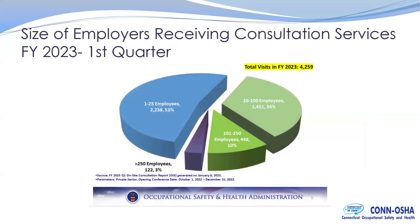And the size of the employers receiving consultation visits. The program is really targeted to the small or medium-sized employer. That's those that are, in the case of the majority of visits, 10 to 25 employees. But we will visit work sites with as many as 250 employees if the request comes in.